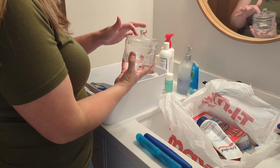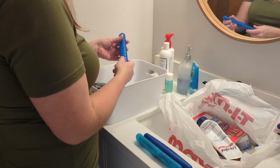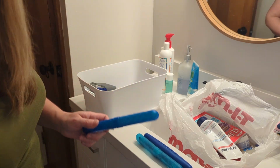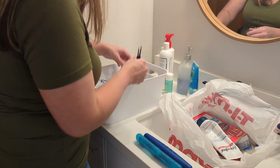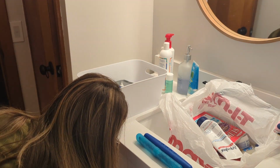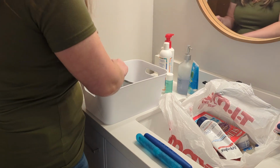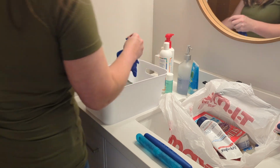We used to use this for Q-tips, but I ordered something different, so we don't need this anymore. This is going to be donated. This is my son's friend's, he has his own toothbrush here, so I'm going to see if there's room in the drawer. There is, so that can stay there. This is my husband's. I still have to get used to these drawers and where I put everything. This is work stuff. If I come home with gloves in my pocket, I just save them for cleaning.